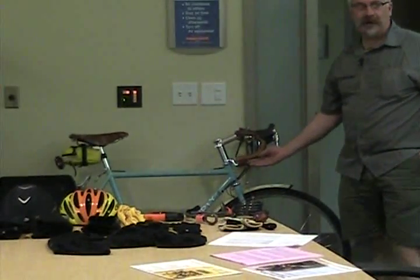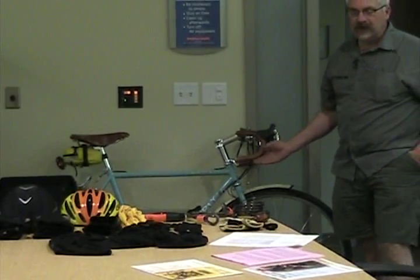We have a couple of different types of bicycles. I brought one with me today. I brought a road bike. We can see here that the bike has drop style handlebars.